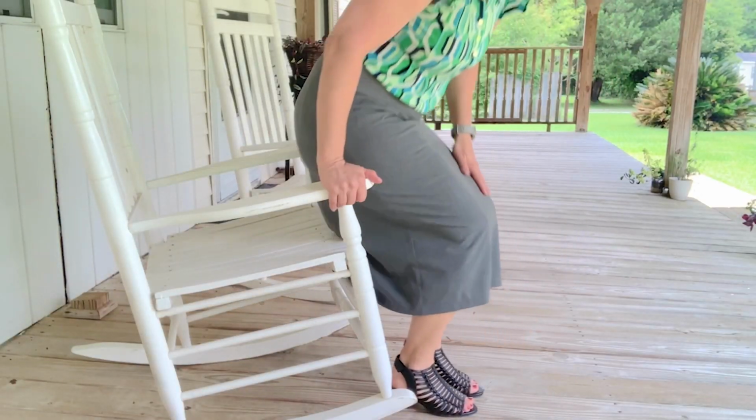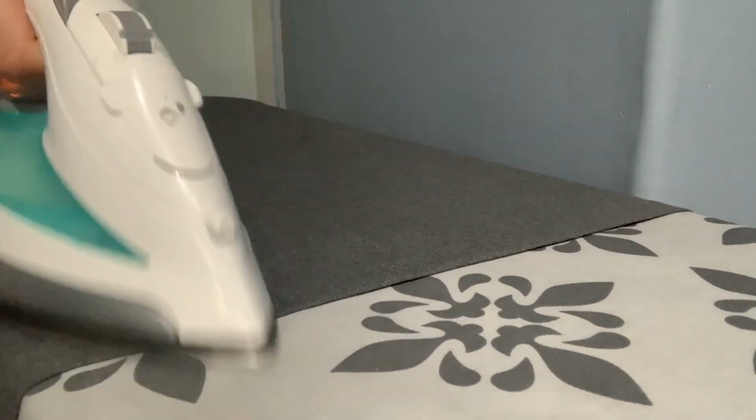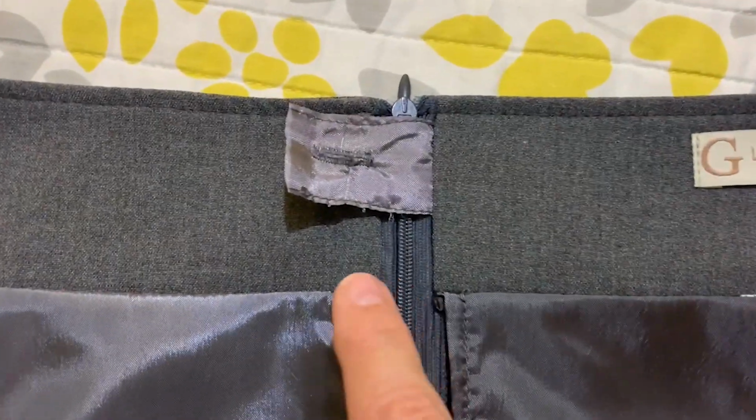At long last, I have found a straight, elegant gray skirt that I have been looking for. G-Line has created the most beautiful, classy, elegant skirt that I have seen in a long time. And it's easy to take care of. It's so easy to iron. And they have thoughtfully put so much detail into this skirt.